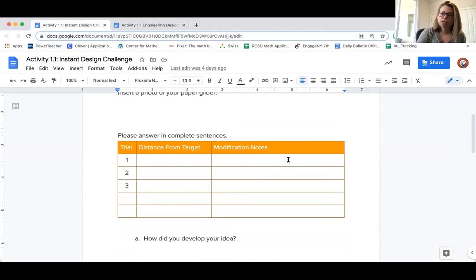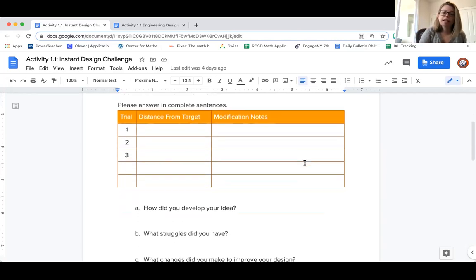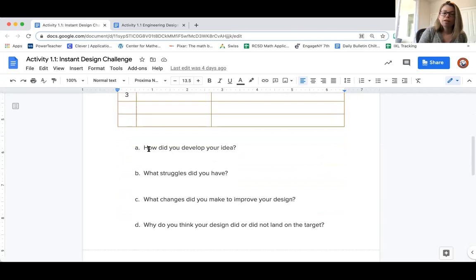So make sure your modification notes are written in complete sentences with a lot of details about how far away from the target it was and what you did to correct whatever was happening. So if it's doing corkscrews in the air, say so, and then say what it is that you did to modify your prototype so that it would no longer do that. And like I said, minimum of 3 you need to record for me, but you can record more trials if you would like to. And then I need you to answer these 4 reflection questions.